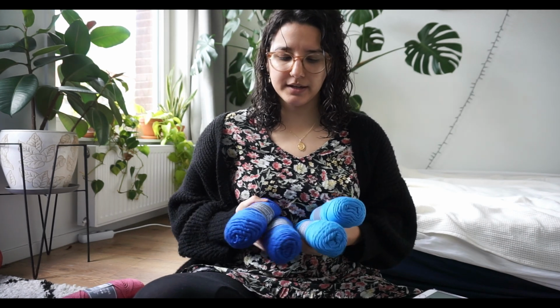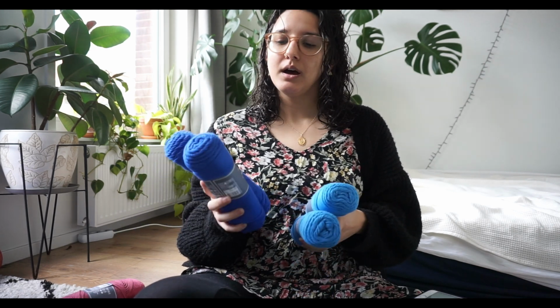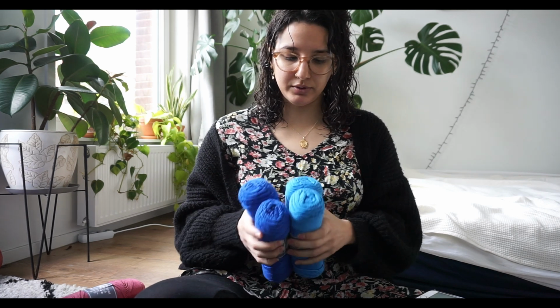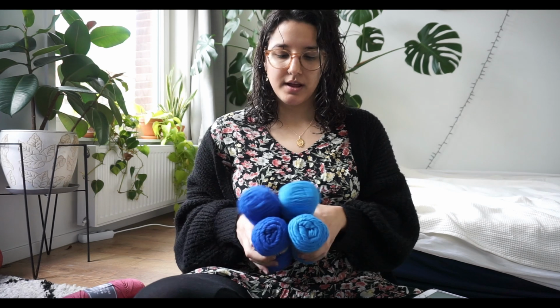Then I got some blues because I saw someone that made a skirt and pants with this gorgeous blue. I don't think it's the same type of yarn. I think they're from the US, and this is not really a brand that seems to be used a lot there. But it's kind of like this bright blue. So this is called Royal, and this is Ocean.